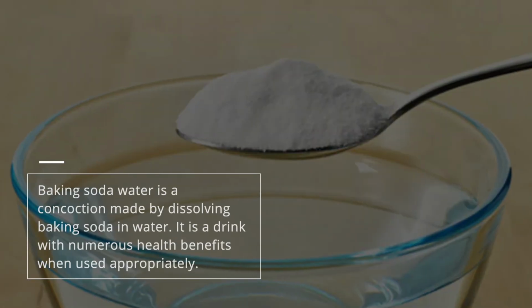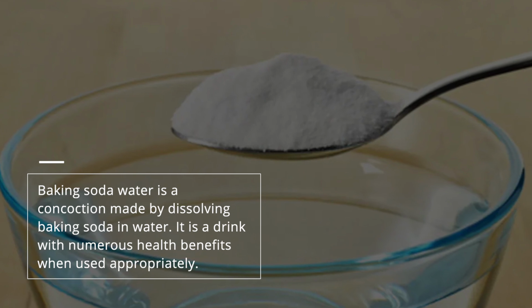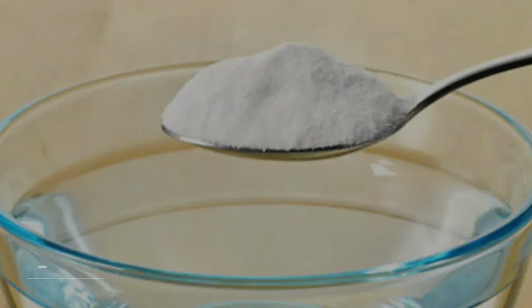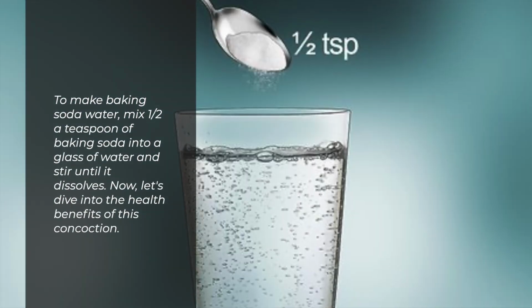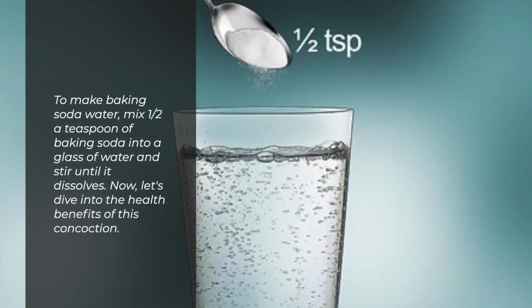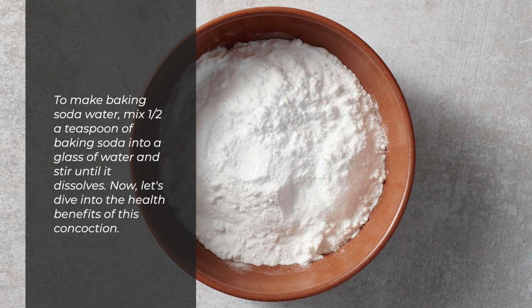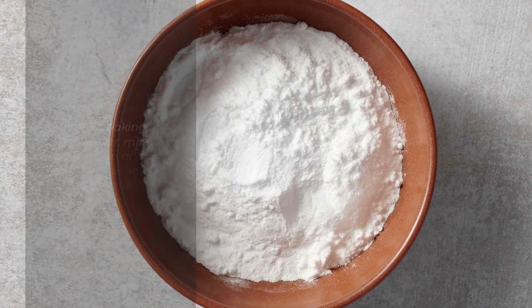Baking soda water is a concoction made by dissolving baking soda in water. It is a drink with numerous health benefits when used appropriately. To make baking soda water, mix half a teaspoon of baking soda into a glass of water and stir until it dissolves. Now, let's dive into the health benefits of this concoction.